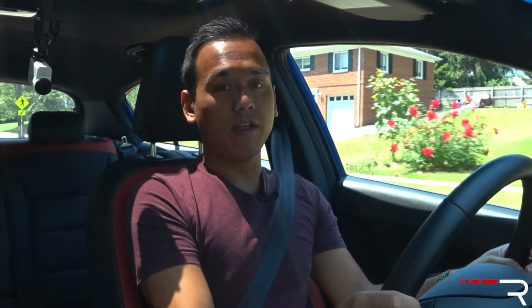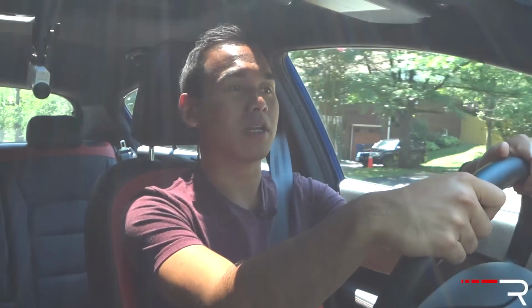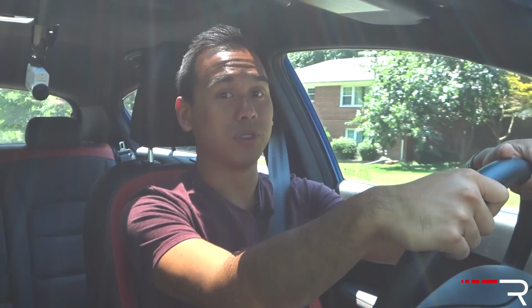But overall, the Kia Forte5 SX is just a really easy car to drive with some good looks, some nice features. I love the cooled seats in this car, honestly. That feature alone would probably sway me a little bit if I lived in a hot climate area, to just have the cooled seat function.